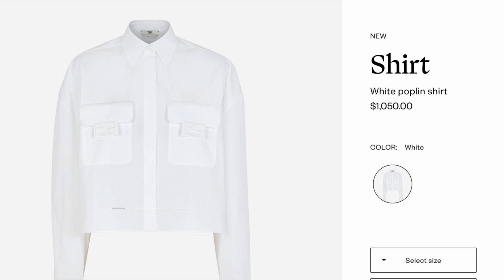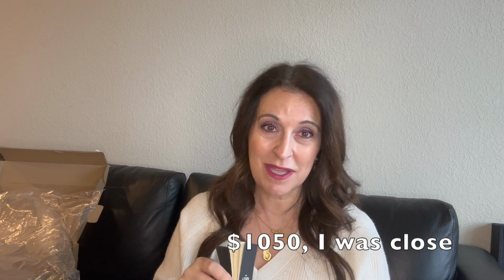This is in Italian, so I don't know the name, but it's basically a white shirt. I'll find it on the actual Fendi website and pop a picture up here so you can see. If I remember correctly, it retails for $1,100, and I ended up getting this for $525. And it came back in the 42. What happened was it had a higher price, but when I scrolled on the sizing, and this happens a lot on Farfetch too, when you change the size you're looking for, it changes the price. Different items have different price points.